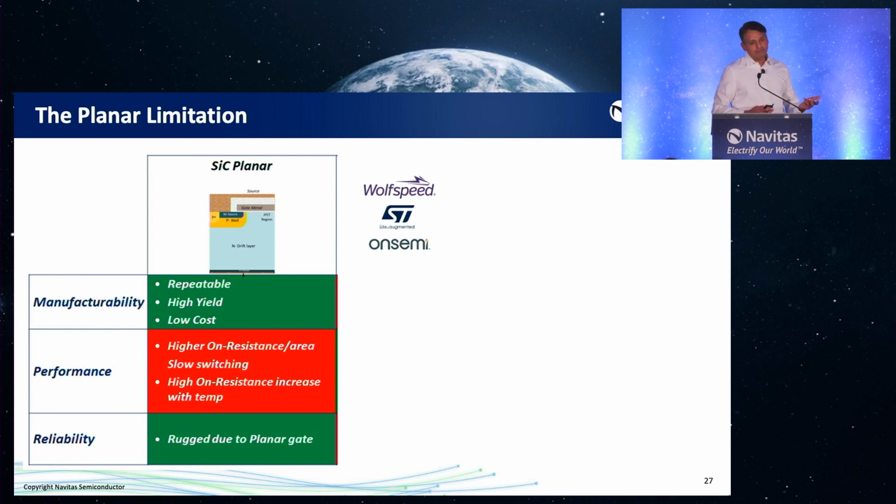The planar MOSFETs introduced in 2011 by Wolfspeed are easier to manufacture. They can be, as a result, manufactured with high yield and low cost. Performance-wise, they are not so great. They have a higher on resistance per unit area. They have slow switching speeds, and they also have a high on resistance increase with temperature. Planar MOSFETs can be designed and fabricated to be reliable. They are mainly rugged due to the use of their planar gate architecture.